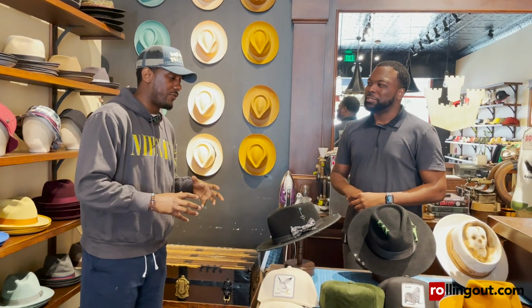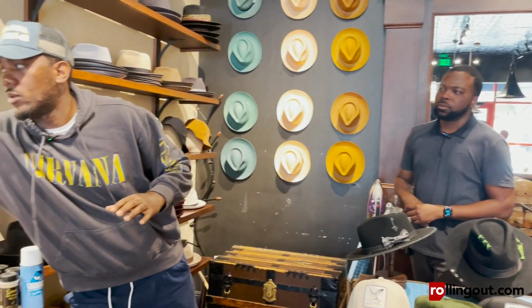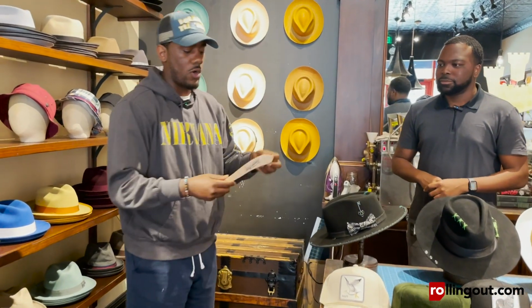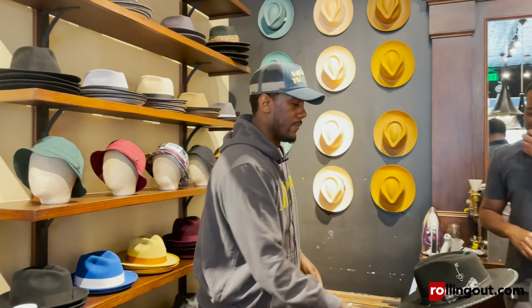So steam is good for it. Soft bristle brushes like this, that's really good for it. That keeps the felt nice and smooth. It keeps everything working well. Stay bold, baby. Stay bold. Gotta do it. Love that. You know what I mean?